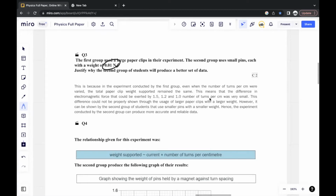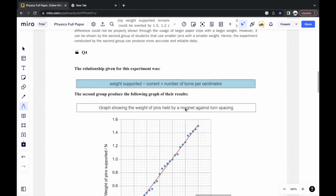So even when the number of turns per cm were varied, the total paperclip weight supported remained the same, which means that the difference in the force that could be exerted by 1.5, 1.2, and 1 number of turns per cm was very small. So this difference could not be properly shown through the usage of larger paper clips with a larger weight. So the second group of students that use smaller pins with a smaller weight would allow more accurate and reliable data to be obtained.